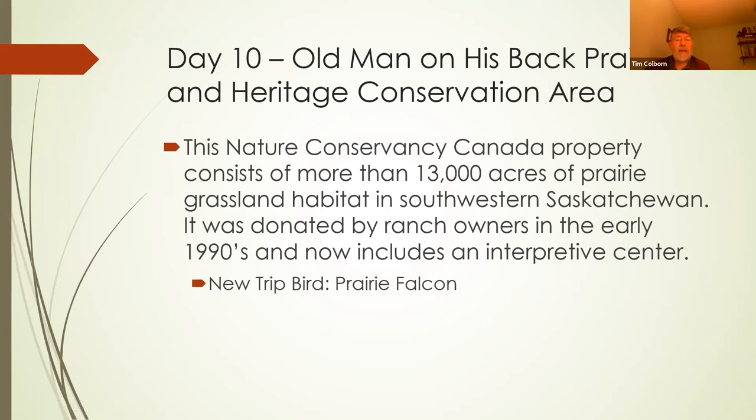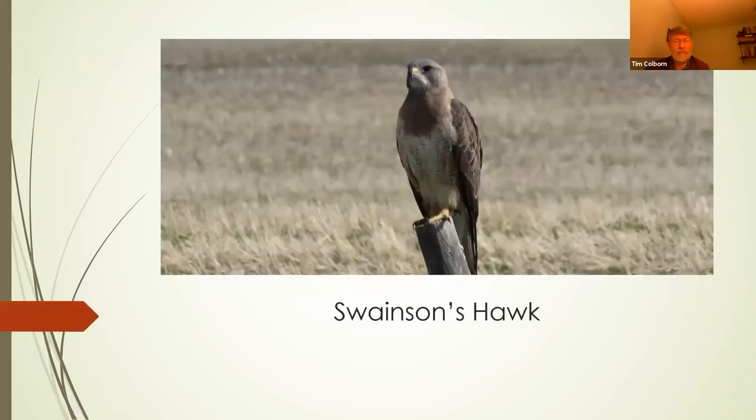But this was our last day of birding, and we had put a lot of miles on the car and seen some just beautiful prairie grassland habitat. Here's a photo. We found this Swainson's hawk at a crossroads. This bird was within 20 feet of the road, and despite pulling up within 40 feet of the bird, it never moved and allowed for this wonderful shot.